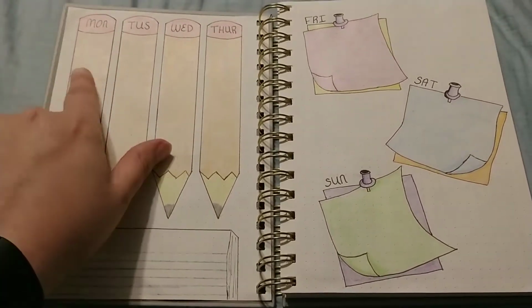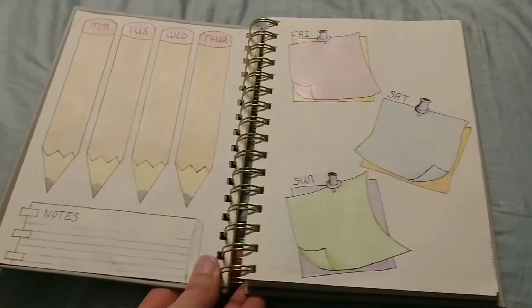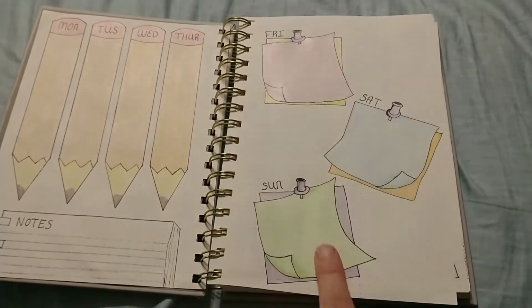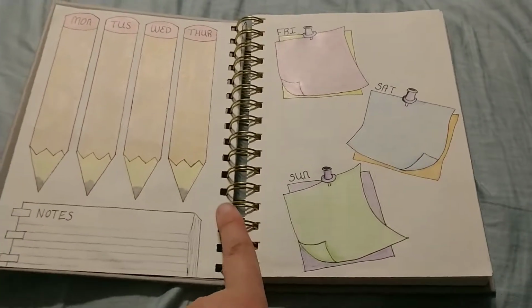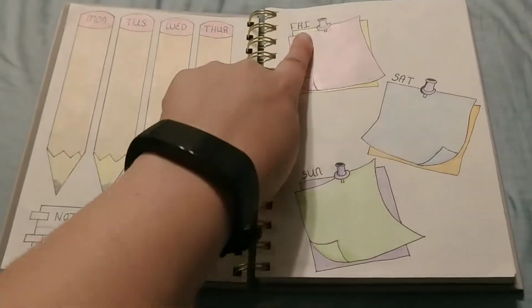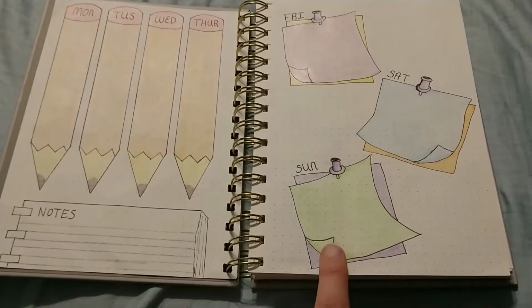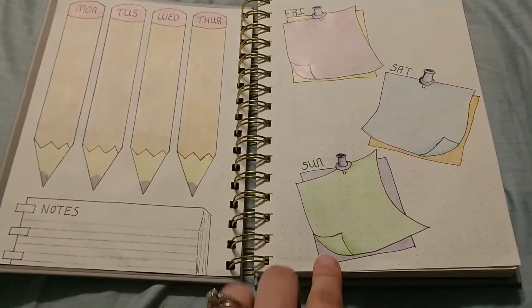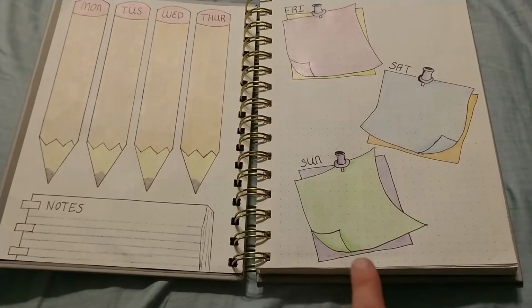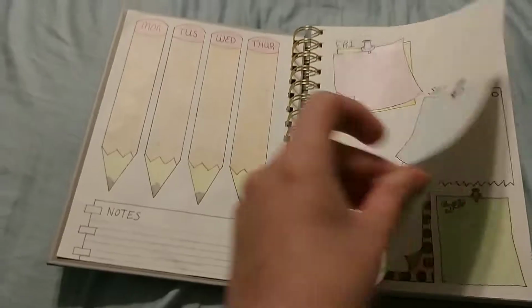So just some pencils with Monday through Thursday, and then a place to put notes, so a little notebook there, and then Friday, Saturday, and Sunday. This was actually my favorite thing out of this week that I did, and the air conditioner is going to kick on now. And I love these little pins holding the little post-it notes, and I really enjoyed figuring out how to make this look like it was curved, and so I learned a lot during these two pages and had a good time.